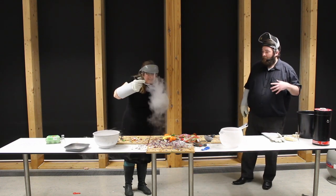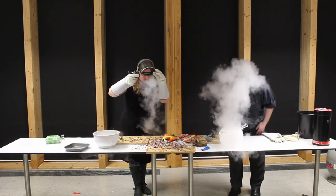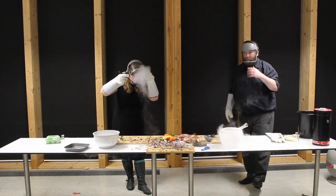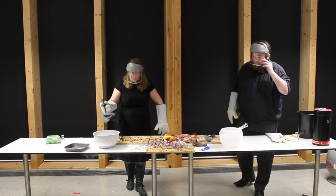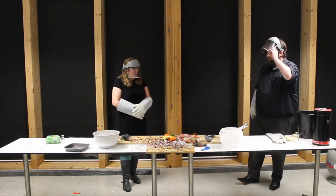So if we blow carefully onto our liquid nitrogen, we get clouds, and these are quite literally clouds. That's all clouds are made of: water vapour that's quite cold, and it ends up in these nice white billowy clouds. It's quite impressive, isn't it?